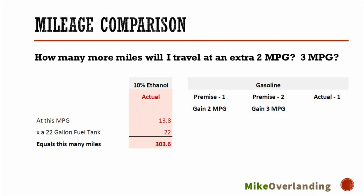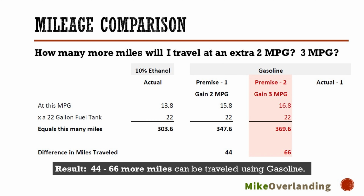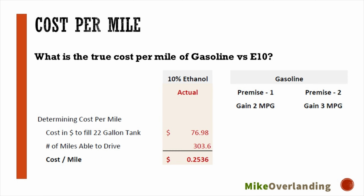on the day I purchased this. How many more miles will I travel at an extra 2 miles per gallon and at an extra 3 miles per gallon? The total estimated miles I could travel using 10% ethanol is about 304 miles. Under premise 1, assuming a gain of 2 miles per gallon, I should be able to travel an additional 44 miles over ethanol. Under premise 2, a gain of 3 miles per gallon, I should be able to travel an additional 66 miles. E10 costs less at the pump.